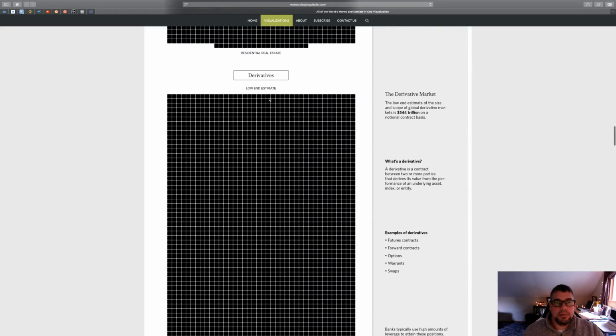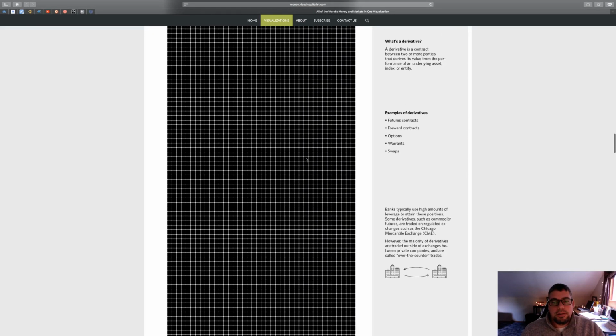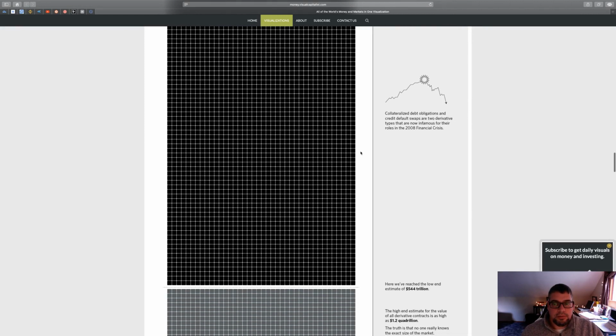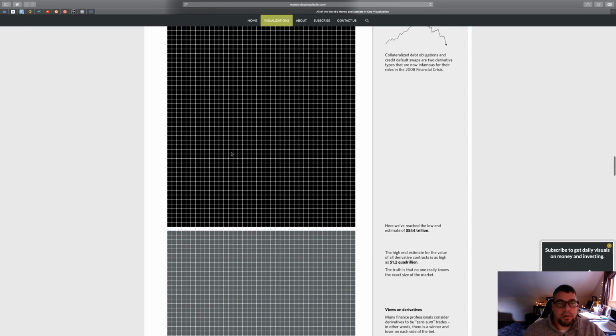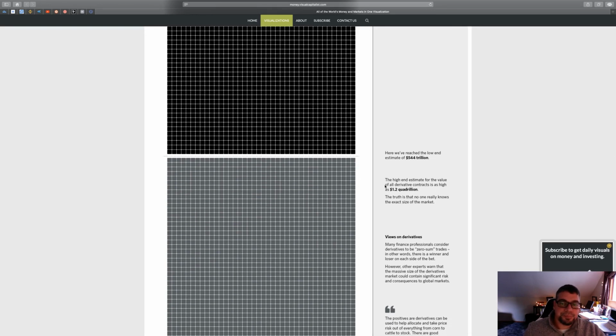Now we're getting into the derivatives. So we have 544 trillion on a notional contract basis. So all of this right here, let me just keep scrolling down, down, down. All these will be sucked up. Collateralized debt obligations and credit default swaps are two derivative types that are now infamous for their roles in the 2008 financial crisis. Well, they're talking about having another financial crisis now. All this is so extremely top heavy. There's so much debt. So where is it going to go?